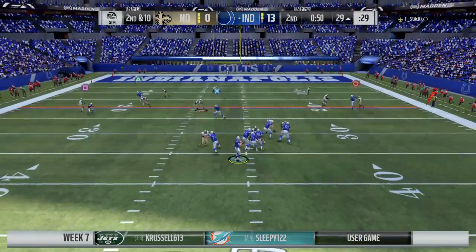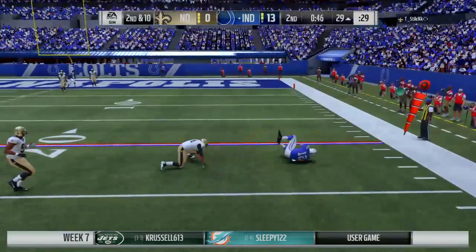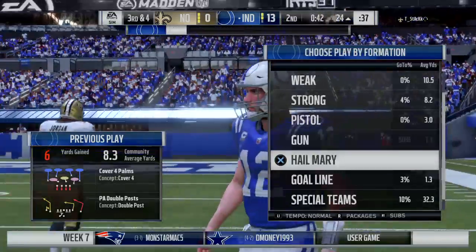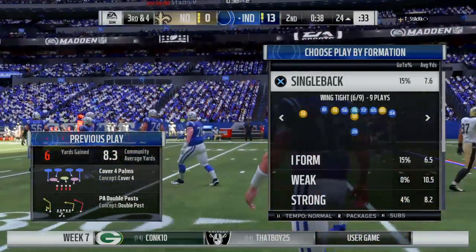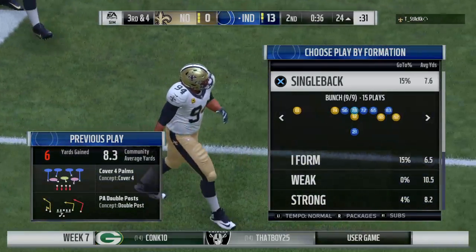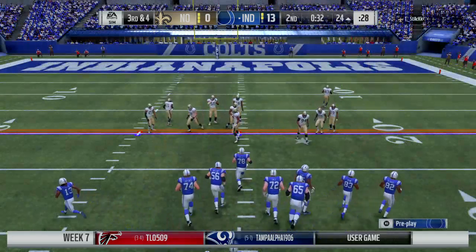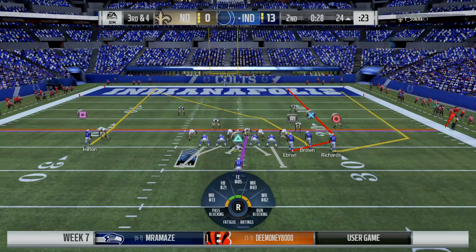They'll fake it. Now Love. Escaping the pressure right. And they'll be inside the 25 now at the 24. 6 yards there off the scramble, but it'll still leave them with a 3rd down. The Colts on 3rd down. Not good. 0 for 4 thus far. This is 3rd and 4.